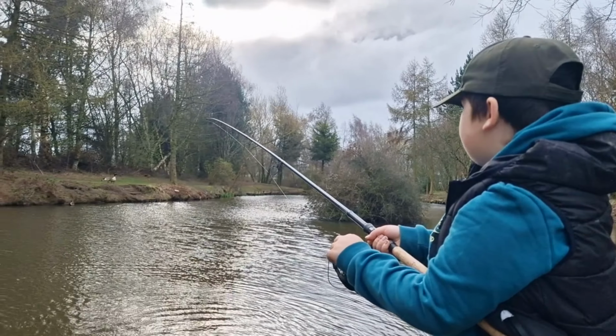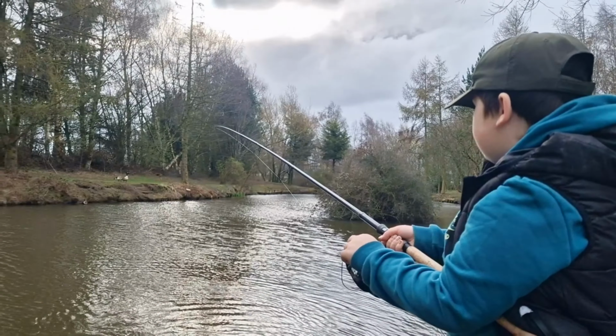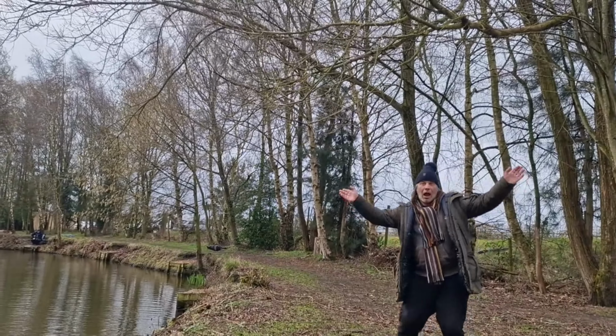Good. What we'll do is now we'll try and get it in, and we can just take a look at the first fish of the day. Are you happy? Gary's just turned up, so we'll have a day on the bank.